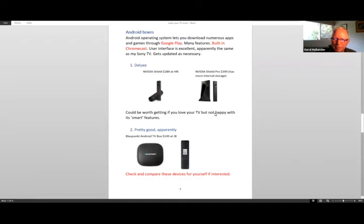But something a bit better still is a box that will turn your TV into an Android TV. Now, I happen to have an Android TV, and I didn't buy it for that reason. I was glad to discover it had it though. It's a Sony, and I believe that Hisense have it, and maybe some Philips. And it's a very good user interface.